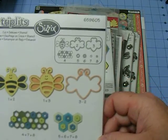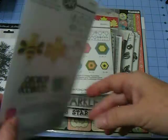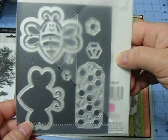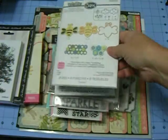This one is B, and it has 8 dies. I've already used this one too to create a card. Super cute little bee right there, and then the honeycomb looking hexagon, so really sweet.